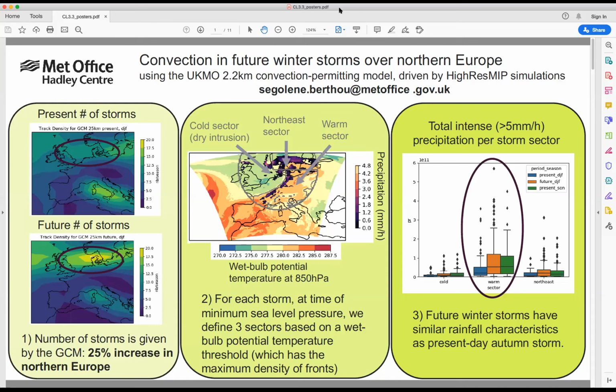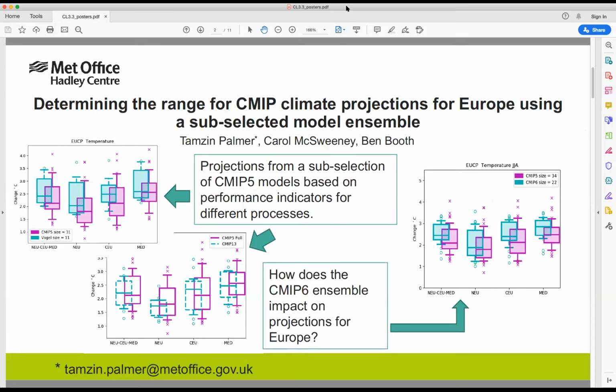The warm sector gets more intense rainfall in the future, and it looks quite close to autumn storms in the present day. So the orange gets close to the green in every sector, but it is very much the warm sector that dominates the signal. So, key message is future winter storms look like autumn storms, at least in our model.